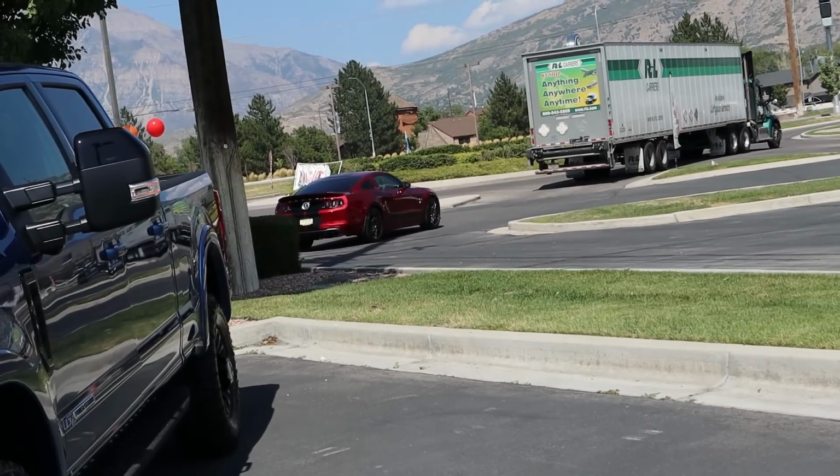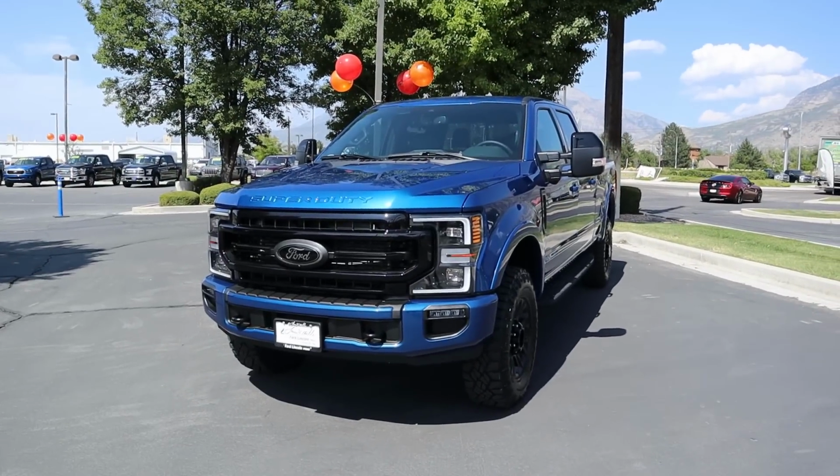And again, GT500, whoa. Okay, that's all.